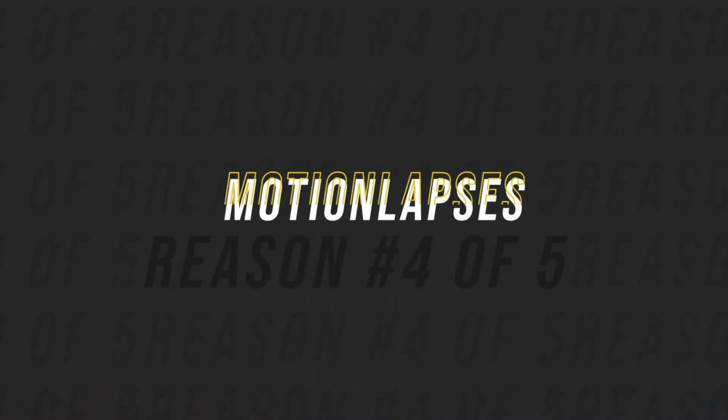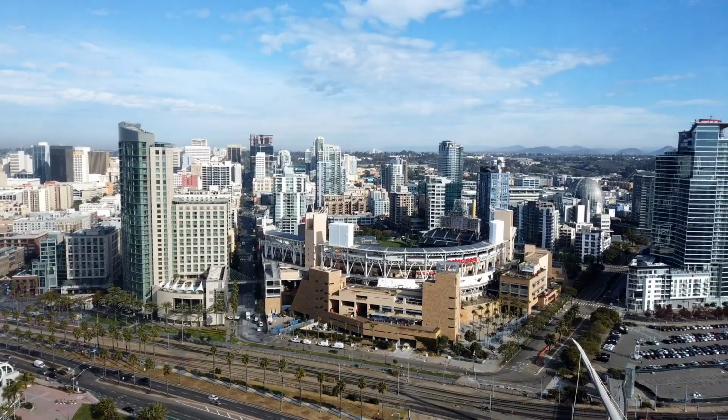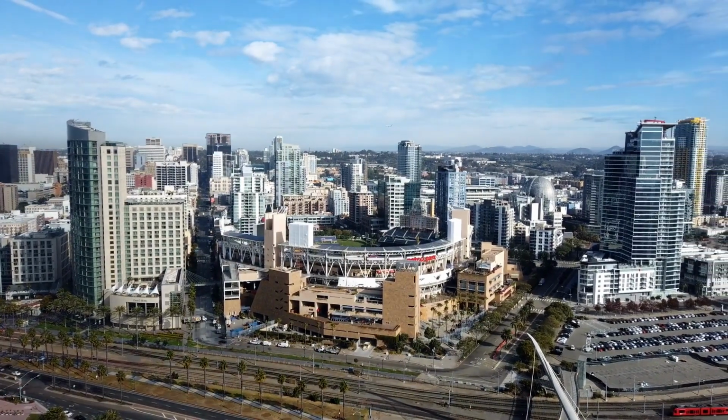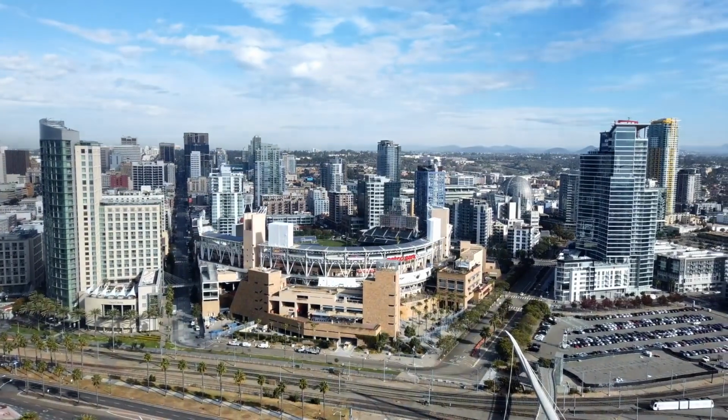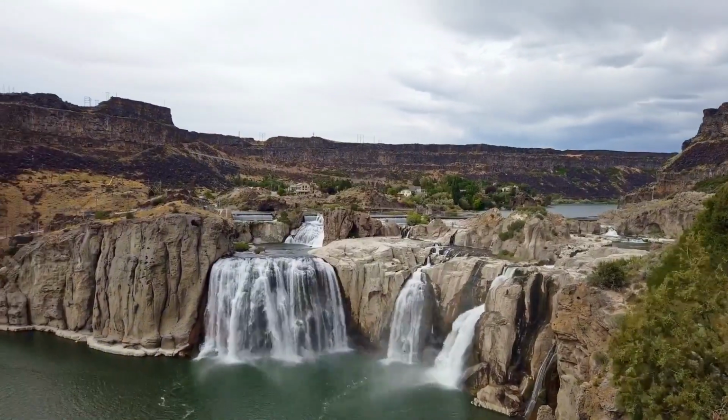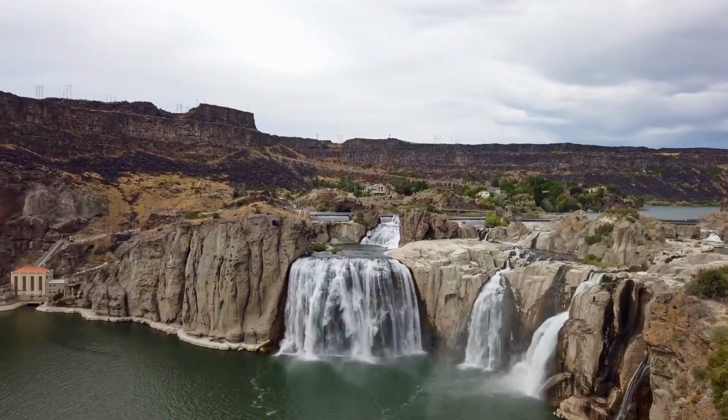Now related to hyperlapses, motion lapses or moving time-lapses are another reason to use a gimbal. And while some cameras can do built-in hyperlapses, I don't know any that can do built-in motion lapses because you really need to have a gimbal to do that. These are especially fun for showing the passage of time in a creative way.